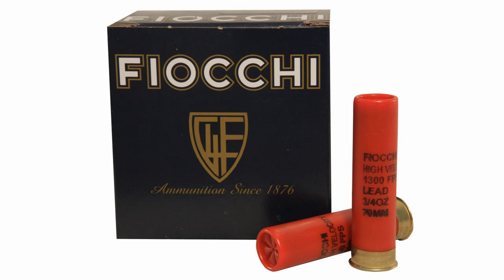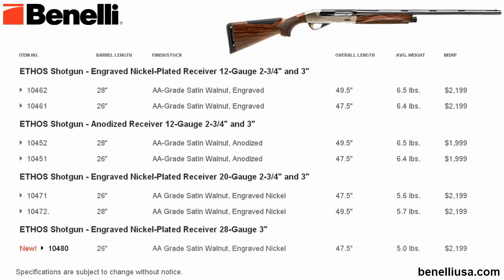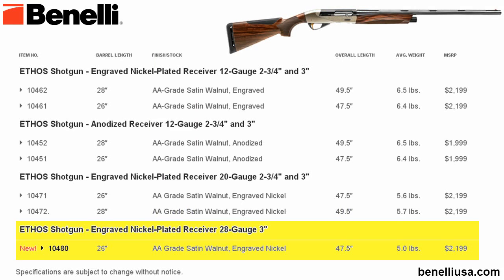The idea of a 3 inch shell seems to get tossed around every so often, and a few 28 gauge shotguns have even been manufactured with anticipatory 3 inch chambers. Personally, I can't think of any good reason for a 3 inch 28 gauge. It won't fit in the 28 gauge shotguns that folks already own, and it won't do anything that the more popular 20 gauge couldn't do better.